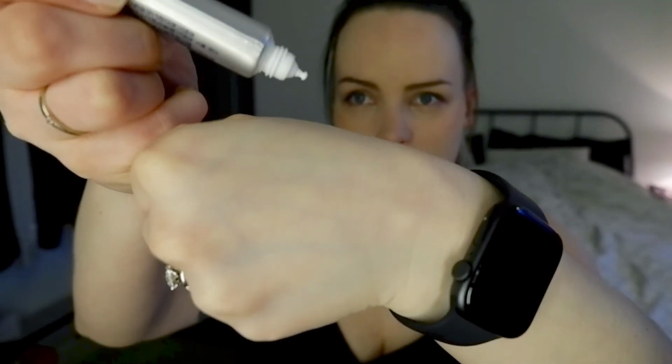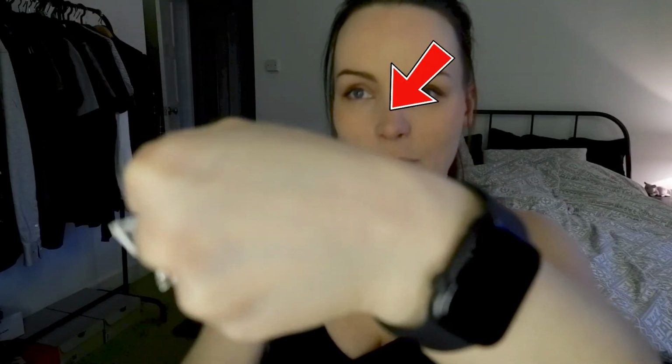It comes with this tiny little droplet thing that just drips, and that's all you need. Just one little bit, and you put them in your troubled zones, like mine are between my eyebrows and around my nose. I get really, really red and flaky around my nose. It's just to give your skin a little bit of an extra boost, and it's supposed to get rid of all those pesky oils and stuff like that.